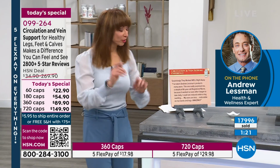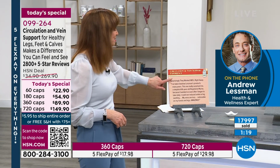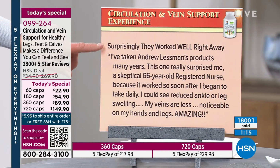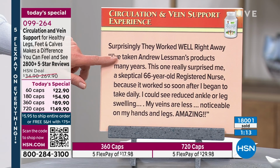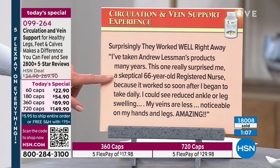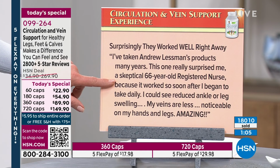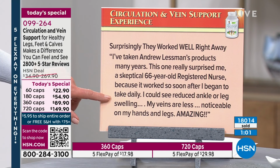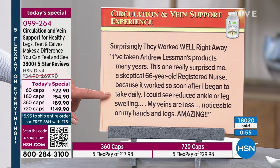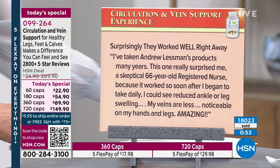But real quick review, I promise, because we're scooting along. Surprisingly, see, this is what I think is so fun. People are surprised just how well it works. Surprisingly, they worked well right away. "I've taken Andrew Lessman's products many years. This one really surprised me," a skeptical 66-year-old registered nurse, "because it worked so soon after I began to take it daily. I could see reduced ankle or leg swelling. My veins are less noticeable on my hands and legs."